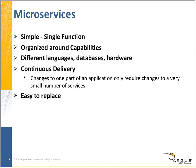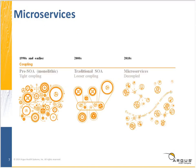They're easy to develop. They're very small. You deploy them. If you have a change to one part of the application, you really don't have to change very much other than the one single service or maybe a couple services. And with that, they are very easy to replace. You can swap them in and out as needed, which I stole from some web page, and it really shows kind of the evolution of web applications. At least from our standpoint, this is how we kind of transitioned.